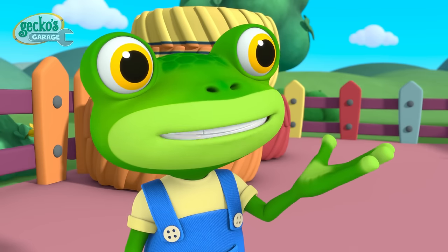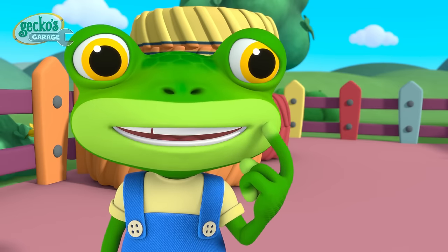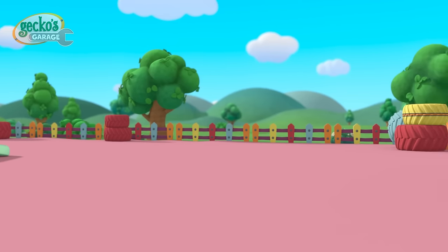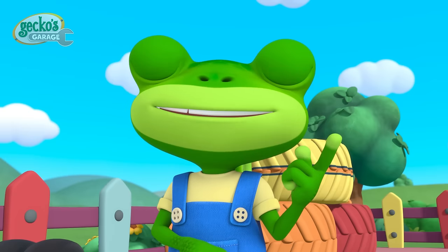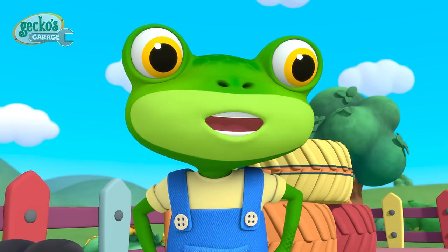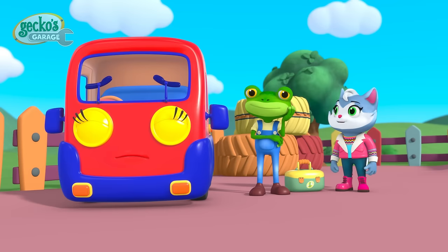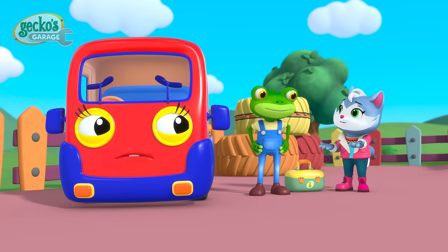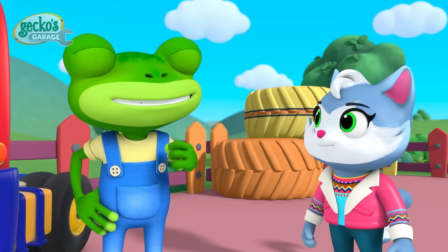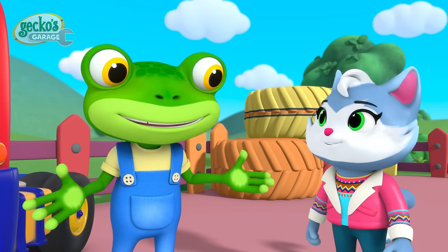I need to jack Baby up in order to fix her. But we don't have a jack here. We need another way to raise her. I've got it! If I get Baby Truck on the seesaw, I can raise her up to reach her exhaust. But who is heavy enough to lift Baby Truck up high? I can land Helena on the other end. Plus, she loves the seesaw. Great idea, Cat! Then Baby Truck can have fun too.